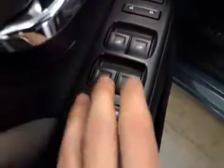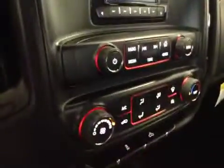Take a look at the interior. Got your child locks, window switches, door locks, mirror control, your headlight control, steering wheel controls for the cruise, AM FM stereo with CD player, climate control. Interior color is titanium, and the upholstery is cloth.